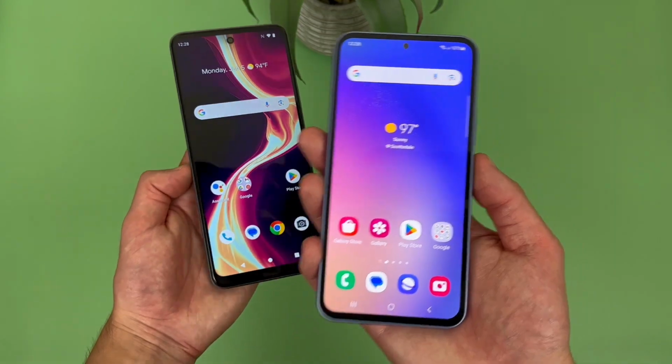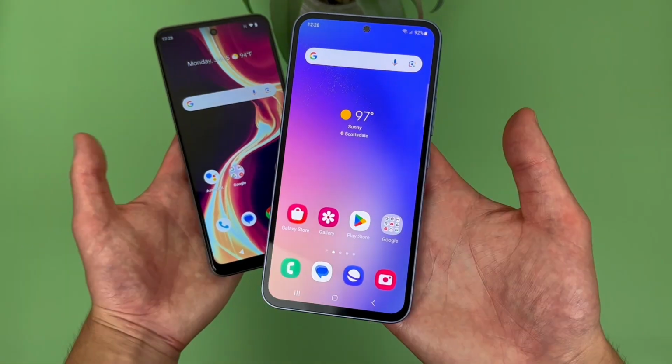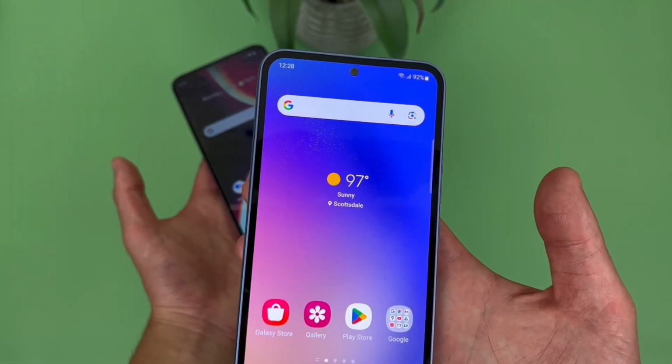And again, remember, with the Samsung Galaxy A54 5G at least, this phone does have face unlock, so if you want to use that instead, you always can.